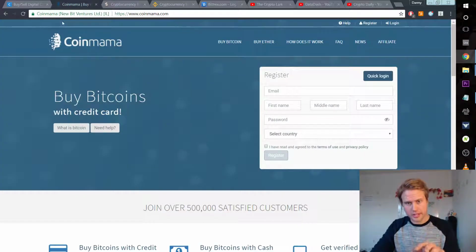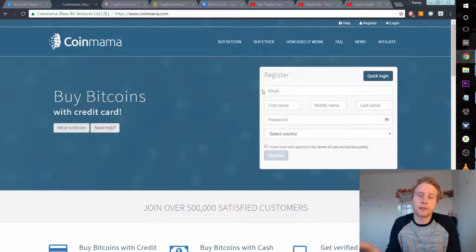Coinmama, I think they have credit or debit routes, so you just use your debit card, sign up, buy it. But it is at an inflated rate. They have different fees, but you don't have really many limits.